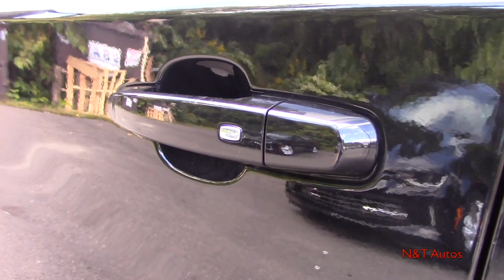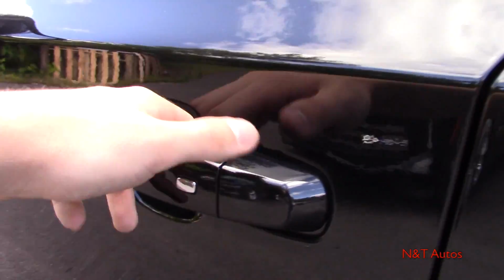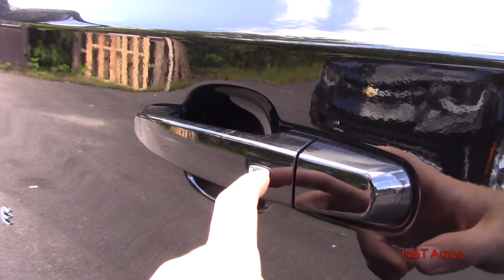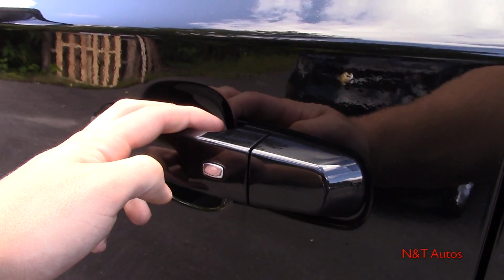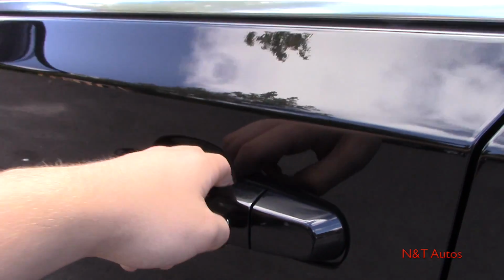So it works just like all the other GM systems. You have a button right here where you can lock and unlock the car. So the car is unlocked at the moment, but if you want to lock it, all you need to do is press the button right here. All 4 doors will lock, but if you want to get back in, press the button again and it unlocks the driver's door. Press it again, it'll unlock all 4 doors.